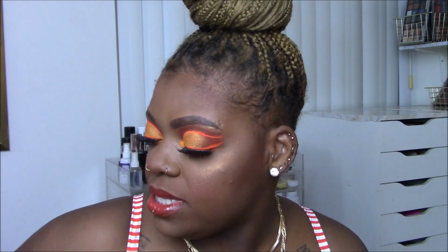Orange is a very underrated color in my makeup collection, and what I mean by that is I love a warm look. Like, y'all know this. Candice loves warm, but I rarely reach for orange. So when I'm doing a warm look, it's a yellow, it's a deep burgundy, it's a deep, well, burgundy's not necessarily warm, but it's a deep brown, I'm sorry. It's those other warm colors that don't necessarily scream orange, or maybe something like this.